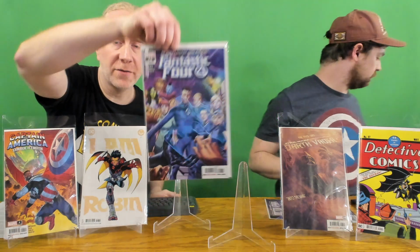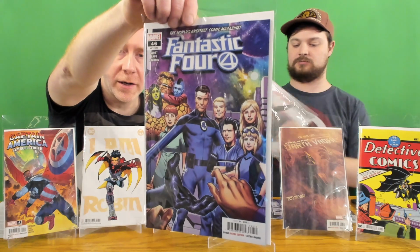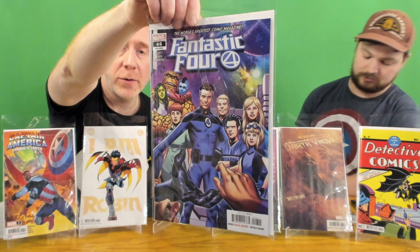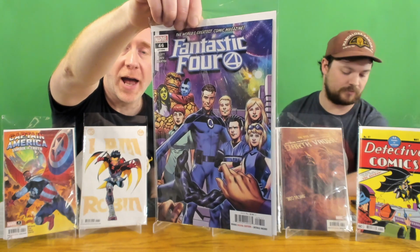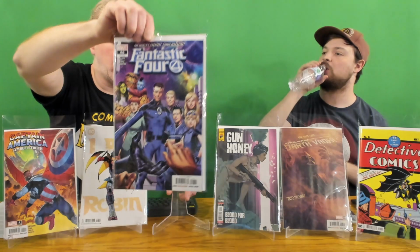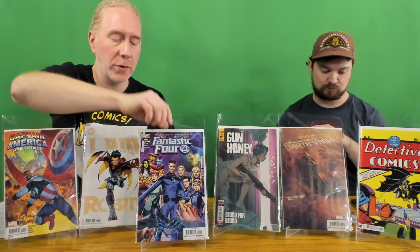Okay, I read Fantastic Four number 46. So one major thing in this is the first appearance of Reed Richards' half-sister, Joanna Jeffers. Reed Richards just unearthed a letter from his father and found out he had another half-sister he never knew about. And her first full appearance is in this issue.